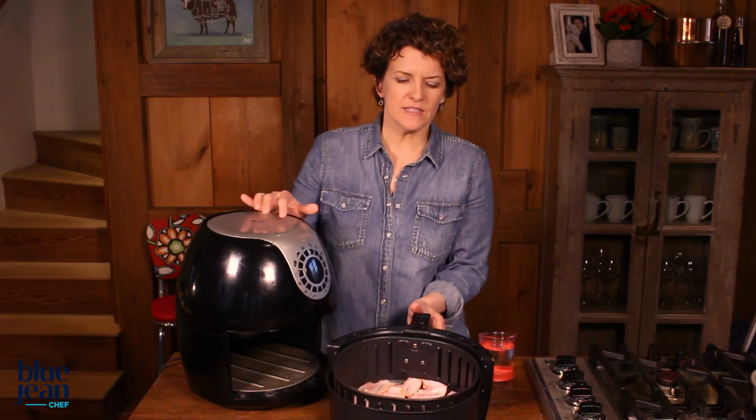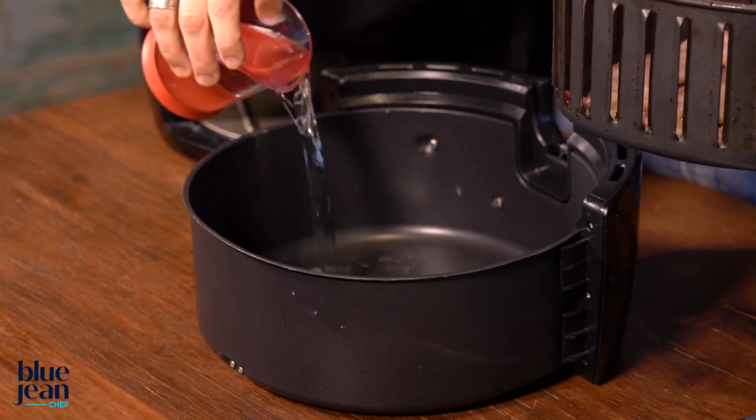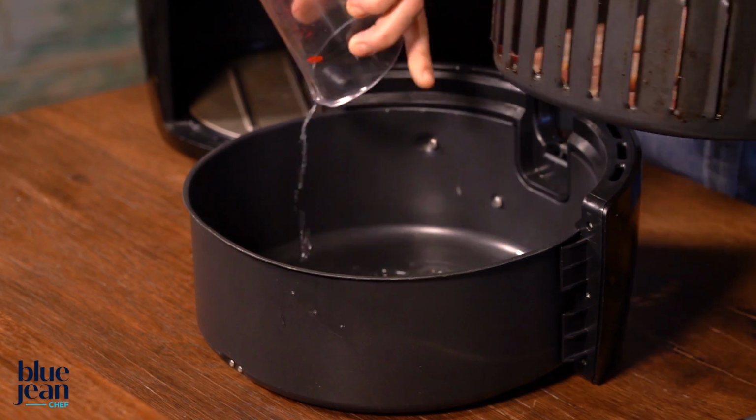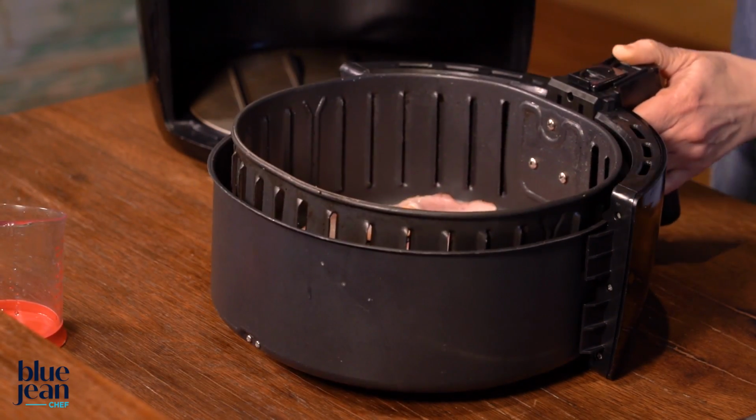Tip number 3 is when you're cooking fatty foods in the air fryer. If you're cooking bacon or meatballs or chicken wings, it's a good idea to take a little water and put that in the drawer underneath the food. By doing that, you'll stop the fat from dripping down and smoking while it cooks.